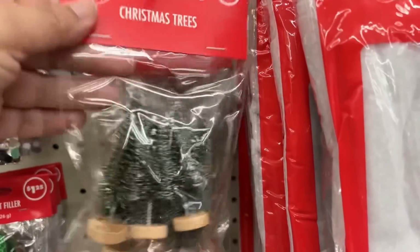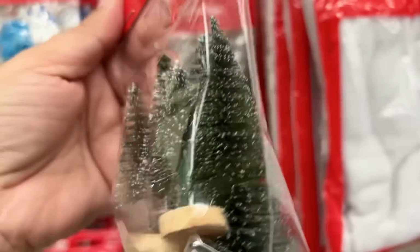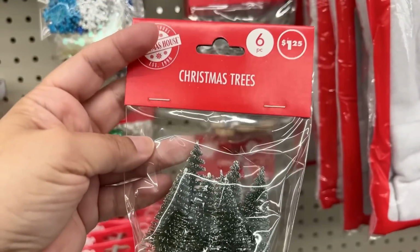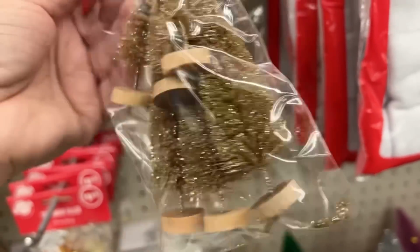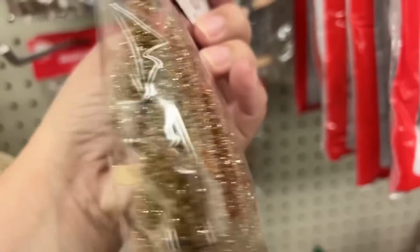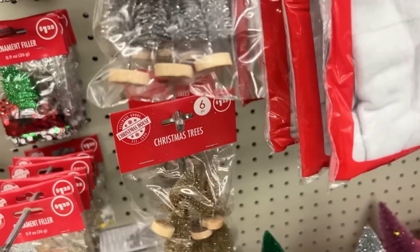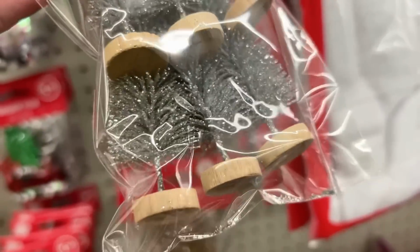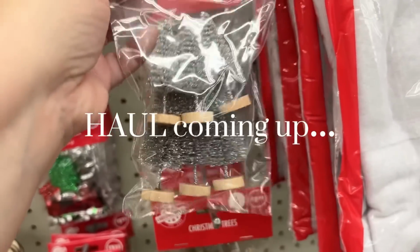Okay, it's absolutely no secret that I adore Christmas and all Christmas decorations, really. But I absolutely have a whole place in my heart for little miniature Christmas trees. I love them all. And this store had every color. Well, they didn't have colored ones, but they did have the green, the gold, silver, and white. So beautiful. I absolutely love these and love using them all year round, actually.